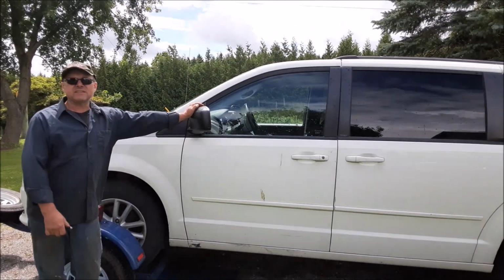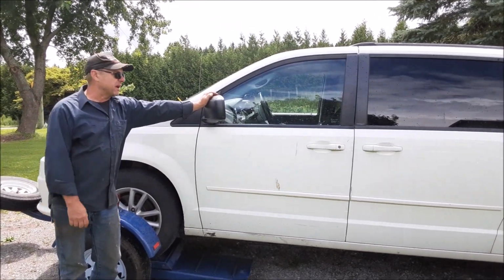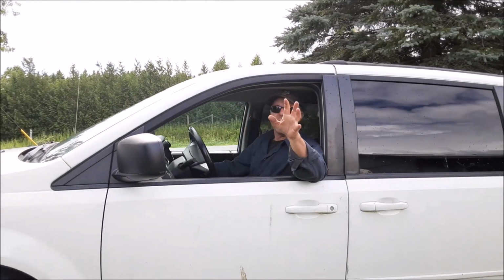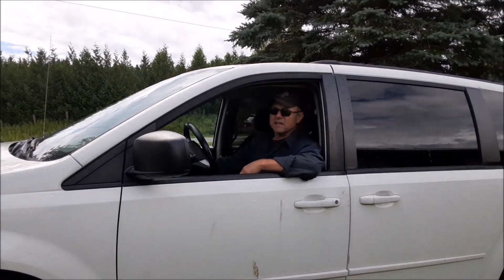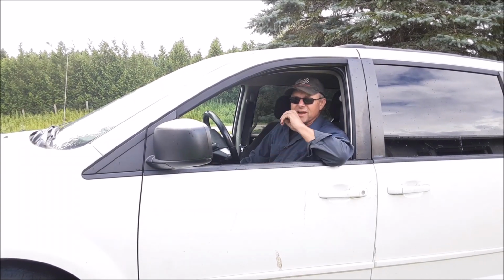It's a good driving van. Something went wrong with the engine. We'll get into that all in a second. For now, we got to get this thing off the dolly and see what the heck we even bought. Apparently this thing needs a head gasket or a pair of head gaskets or something. She's hard to start, but it does start. There it goes.